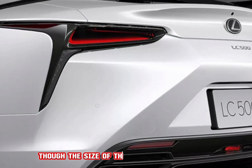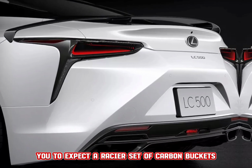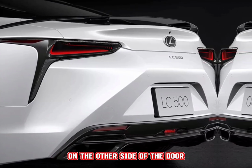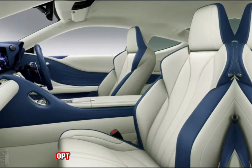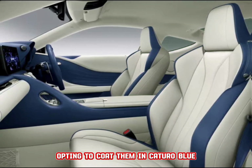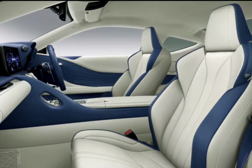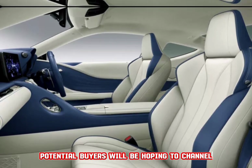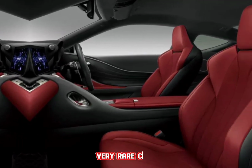Though the size of the rear wing might lead you to expect a racier set of carbon buckets on the other side of the door, the Edge settles for the LC 500 standard, but still fairly grippy, sports seats, opting to coat them in Kachiro blue, a color that symbolized victory in ancient Japan. Potential buyers will be hoping to channel some of that winning spirit to bag one of these very rare cars.